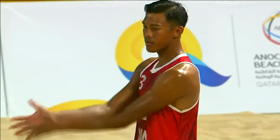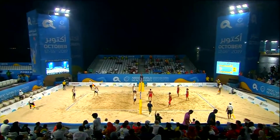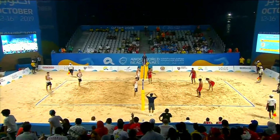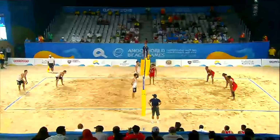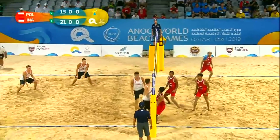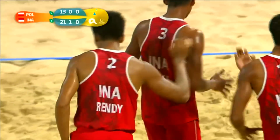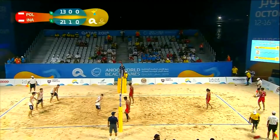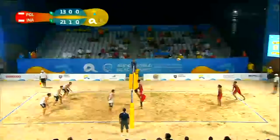There's the Indonesian coach. But here we go then. Stars of the second set. The ball with Mizchuk. So Mizchuk serves into Rendi. And Rendi will try and win the opening point, which he does. There you go, there's the celebration. The speed of the play again from Indonesia is making it very difficult for the blockers to form and penetrate over the net, and that's why Rendi's finding some joy through the hands.